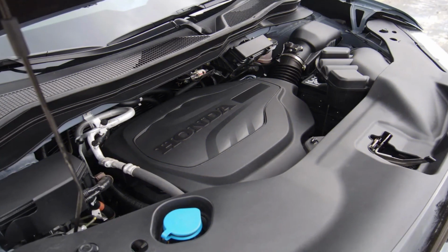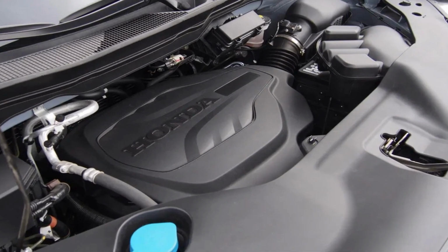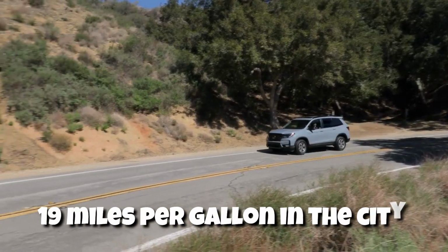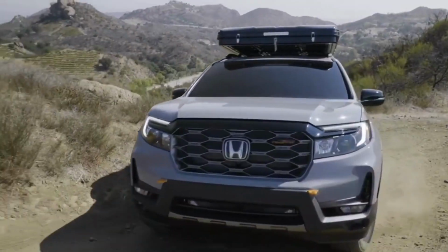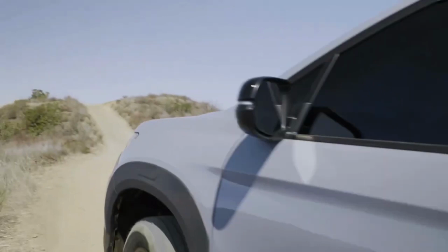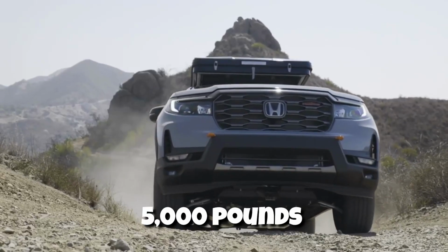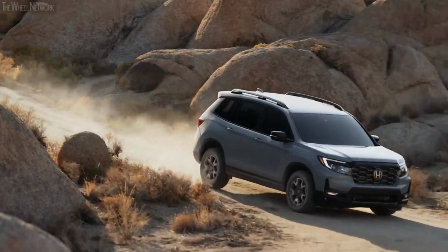The Passport's V6 engine strikes a harmonious balance between power and efficiency, boasting a commendable estimated fuel economy of 19 miles per gallon in the city and 24 miles per gallon on the highway. Plus, this SUV flexes its muscles with a substantial towing capacity of up to 5,000 pounds when properly equipped, perfect for hauling trailers and heavy loads with ease.